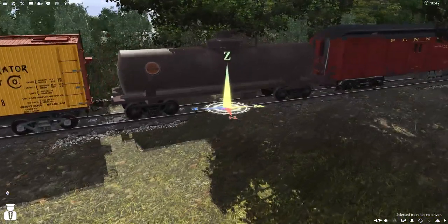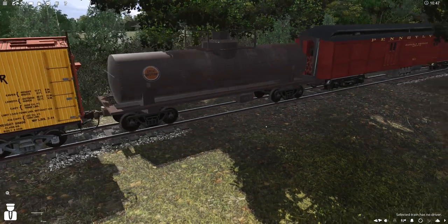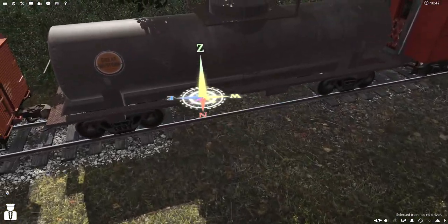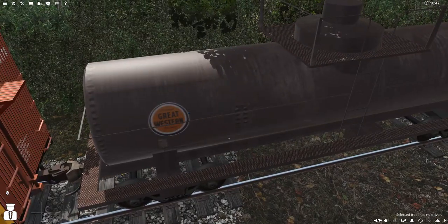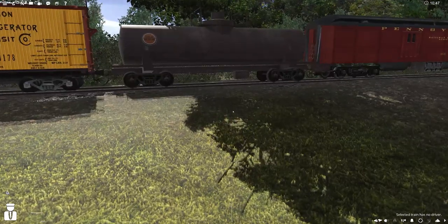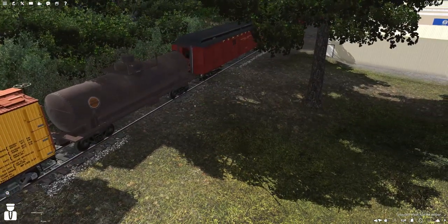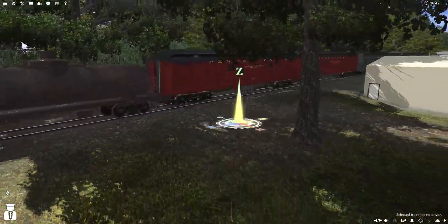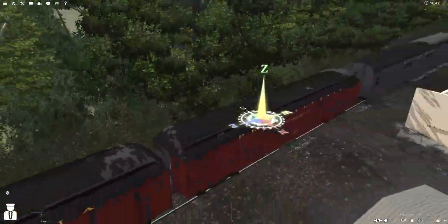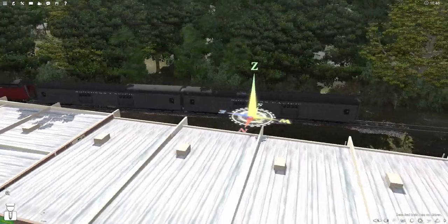So pretty cool there. The tank car, this isn't the proper tank car, but I couldn't resist when I saw that it said Great Western on it. I'm like, no way, that's the railroad that Strasburg 90 was from. So it just cemented itself in place right there. It's old, it's rusty, it fits. Again, we got the Cocoon cars that are just there, and then the two other baggage cars.